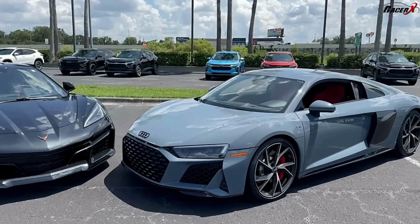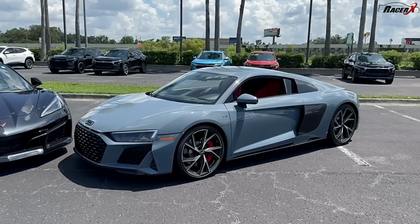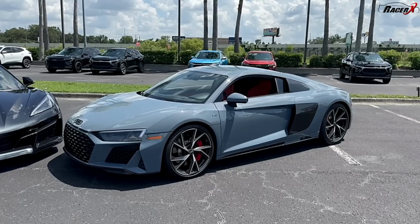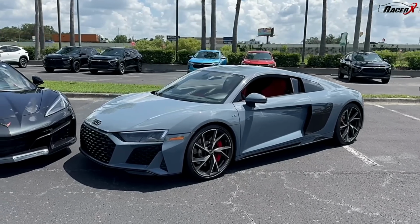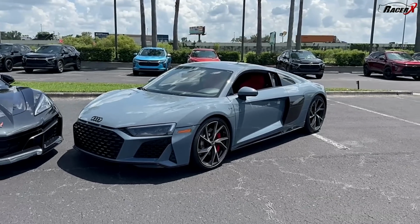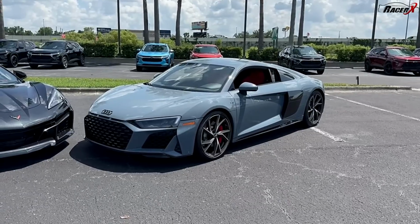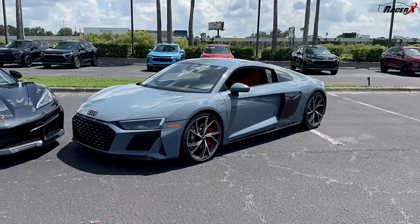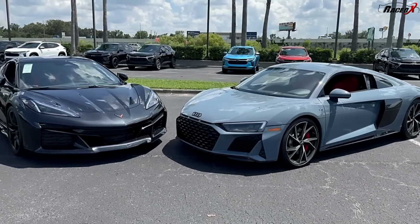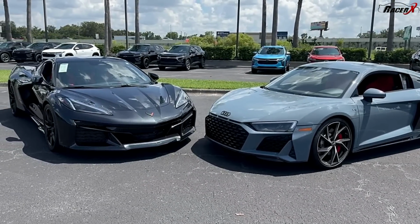And then you get over here to the Audi, and it's a little more understated. I mean, don't be fooled. This thing has a naturally aspirated V10 sitting right behind your head, and it just has a very sleek design to it. I actually really do like the lines on the Audi R8. They've been making this car for quite some time. Almost more of a Bugatti type line on this thing. So it doesn't look quite so angular like the C8, but boy, these two cars are beautiful in person.